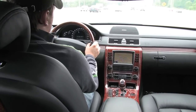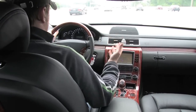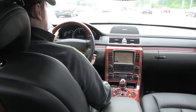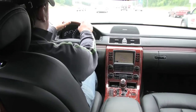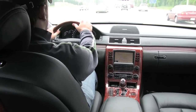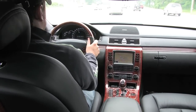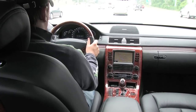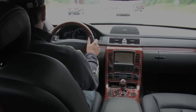Just building speed, you can't even tell I'm accelerating if you're just watching. There's no noise to it. There's no sound. There's no drama. There's just Maybach solidity and comfort and overall beauty. I mean, it's a stunning car to see in person. It really makes an incredible impact right when you see it. Just parked on the side of the road, it looks amazing.